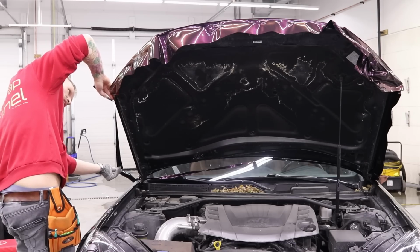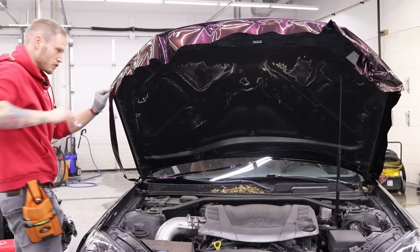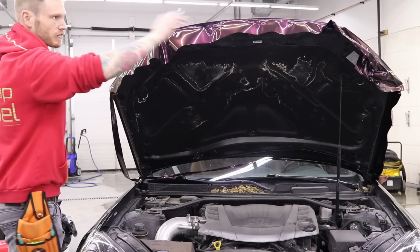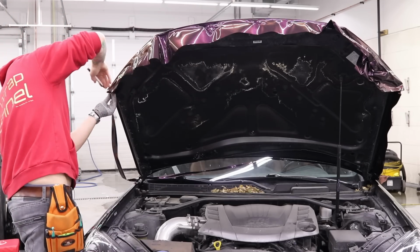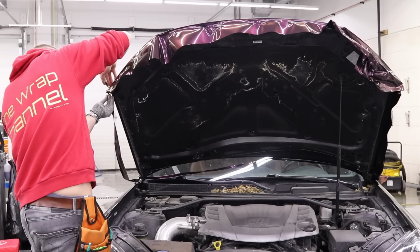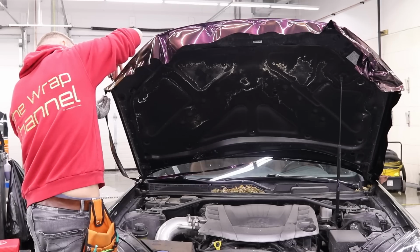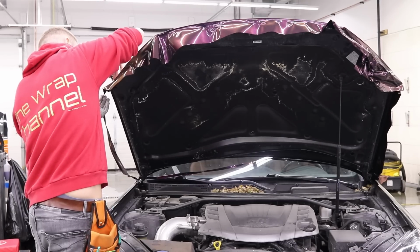So I keep tension on the vinyl as I cut like this, because this will keep my line straight. And as soon as I get to the front here, I'll demonstrate that a little bit better for you. By pulling down against the edge of the actual hood, this creates a straight line.